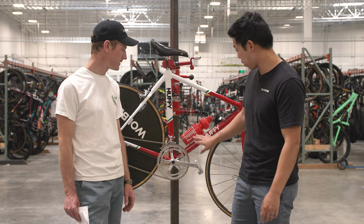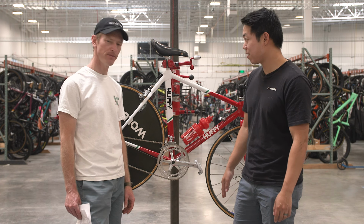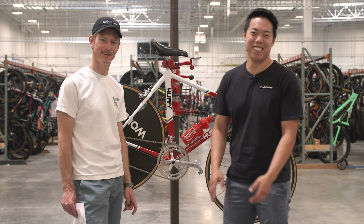Yeah, I love these Coca-Cola bottles. Yes, but it probably will give you cancer, so don't drink out of it.